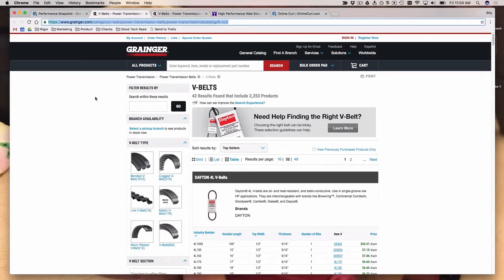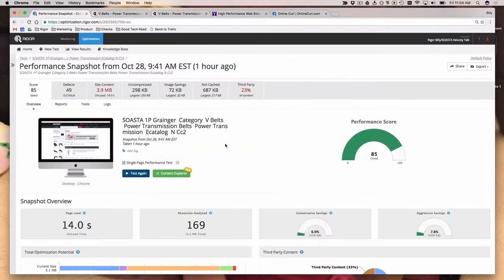But even though you might think industrial supply, selling belts and cables, how sophisticated can they be? These guys are actually super sophisticated. They're using HTTP2. They're using CDNs. They're appropriately caching. They're doing all sorts of great stuff.